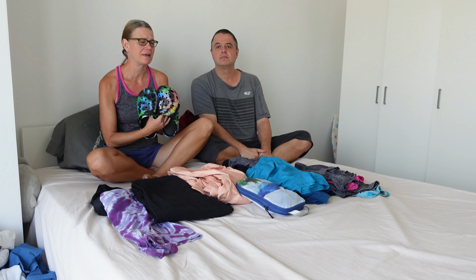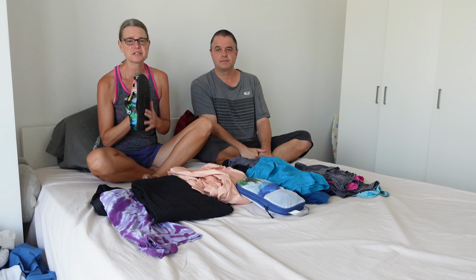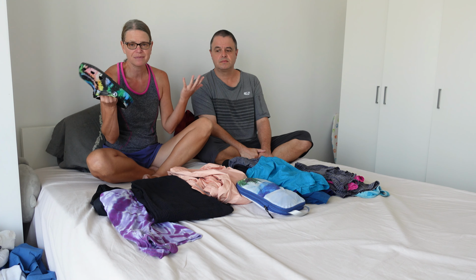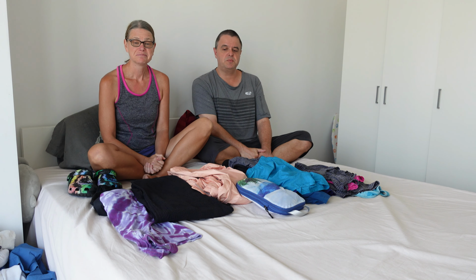So, we're going to Bangkok soon, and it's rainy season. So if I do need a backup pair, I can wear them outside and then just wash them, and they can be indoor shoes as well. So Crocs, great. So that's my other pair, and I only have 2 pairs of shoes. So yeah, that's Jenny's bag.